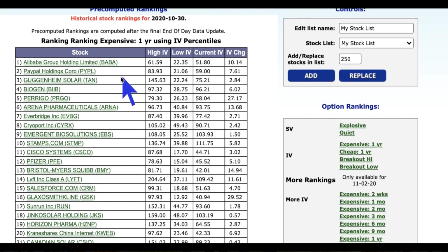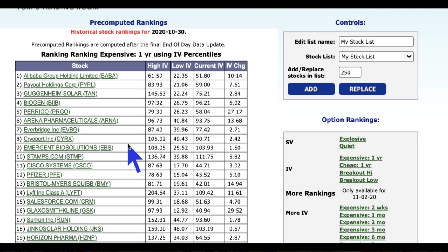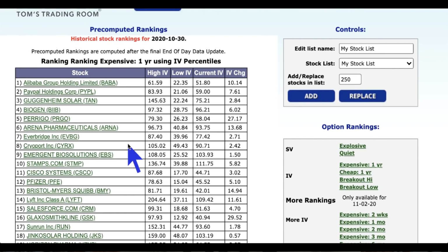Look at the top 10: Alibaba, PayPal, Guggenheim, Biogen, Perrigo, Arena Pharmaceuticals, Everbridge, Cryoport, Emergent Biosolutions, and Stamps.com. What do these all have in common? Well, they have IV ranges, these volatility ranges, that are expensive. They're very big right now. So when I look at these, the ones that I want to write down just off the bat are obviously Alibaba, symbol BABA. The other one I want to look at is PayPal, PYPL.